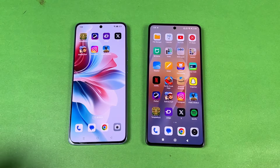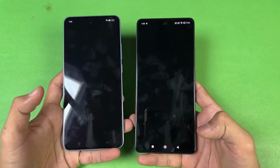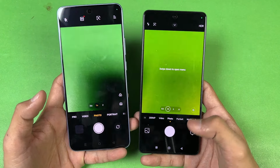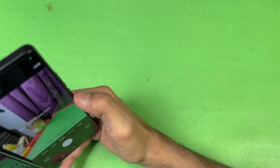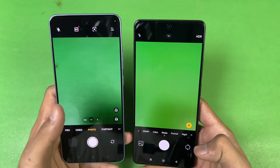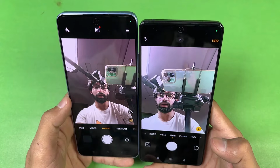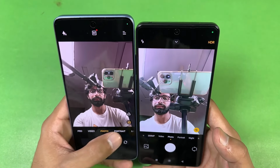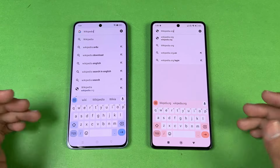And last, I'm launching the cameras on both phones. Default camera application. The camera opens up way faster on the Oppo. As far as the camera performance is concerned, in my opinion, it is slightly better on the Oppo. Let's look at the front facing camera, and Oppo has a 32 megapixel wide selfie camera. On the Redmi we only have 16 megapixel, and the front facing camera is really good on the Oppo Reno 11F.